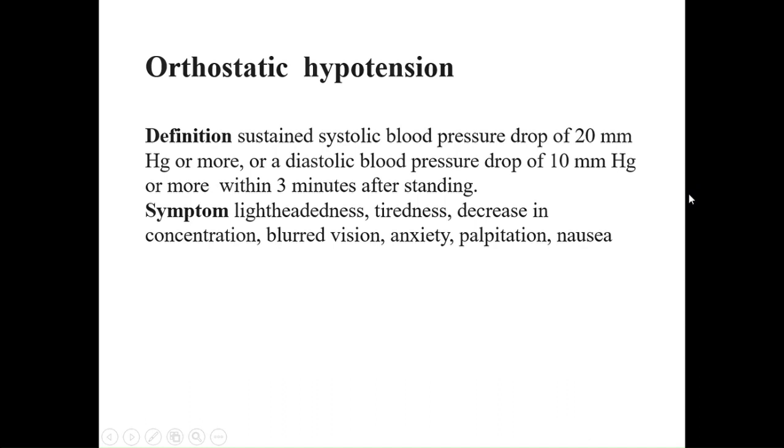Orthostatic hypotension. To check for orthostatic hypotension, patient is made to lie down for around 5 minutes and then blood pressure and pulse is taken. Then the patient is asked to stand up and again blood pressure and pulse rate is measured 1 minute and 3 minutes after standing. By definition, orthostatic hypotension is sustained systolic blood pressure drop of 20 mm of mercury or more, or diastolic blood pressure drop of 10 mm mercury or more within 3 minutes after standing. Symptoms of orthostatic hypotension are lightheadedness, tiredness, decrease in concentration, blurred vision, anxiety, palpitation, and nausea.